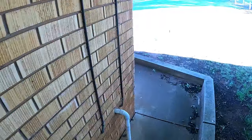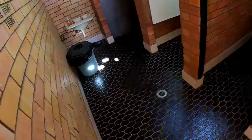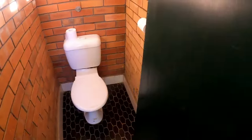I had to put the bin back in. Oh, why is that? Was it outside, was it? Yeah. Oh, I forgot to put it in last time. Yeah, looking good. Floor looks good. Toilet paper there. Sweet as chips. Someone started using another roll.